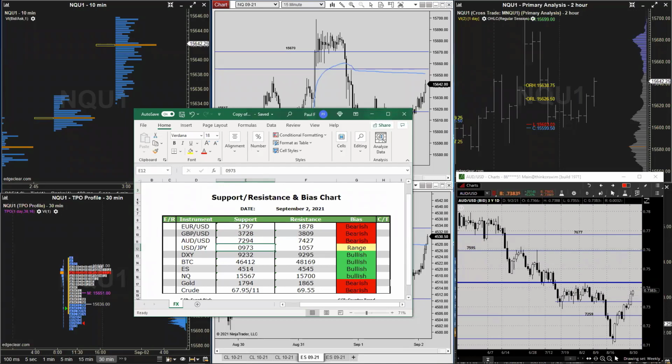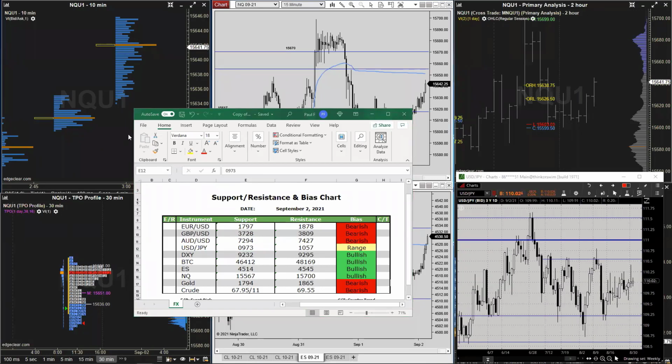Onto the dollar yen. We're not really going anywhere. We had 1057. It did run out of gas up there. Was it 1041? And we've just kind of sat here. We're trading rather quietly, not really going anywhere. We'll keep the 1057 and 973 for going in through to tomorrow.